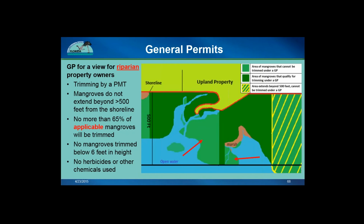These two sections are adjacent to an area where mangroves can be trimmed under a GP, so why can't these? Well, the left arrow is pointing to an area that is cut off from the property shoreline by a body of water, and therefore these mangroves are not growing along the shoreline. The area that the right arrow is pointing to is separated from the rest of the mangrove fringe by a marsh system, and therefore are also not growing along the shoreline. And since these two areas do not qualify to be trimmed under the GP, they also cannot be used in the 35% no trim area.